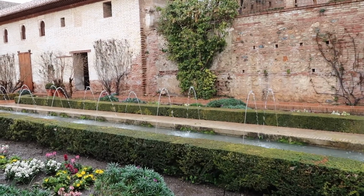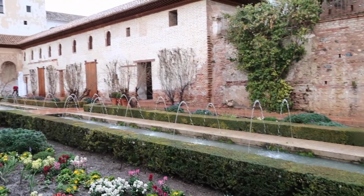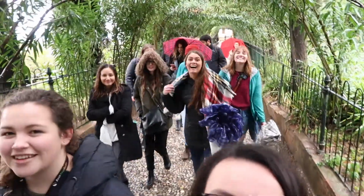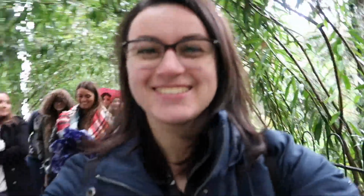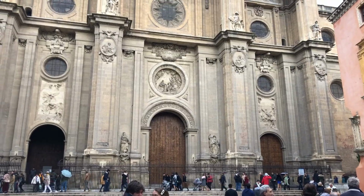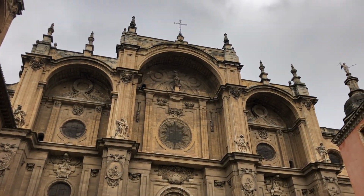After that, we moved on to the garden spaces where we got some pretty good views of the city of Granada from up there. And to wrap it all up, after we left the Alhambra, we actually went down into town.